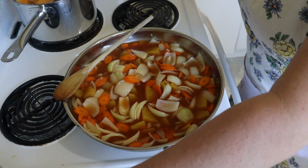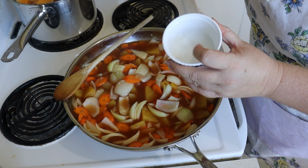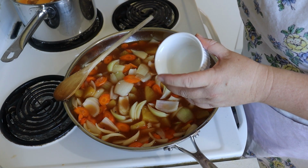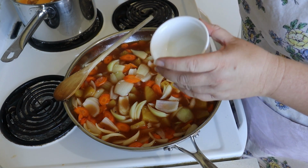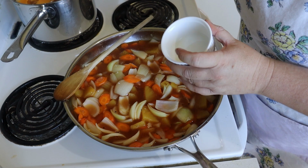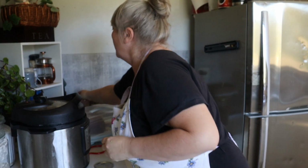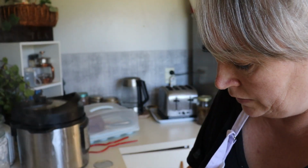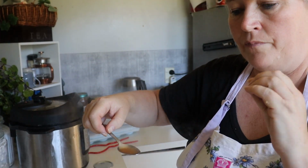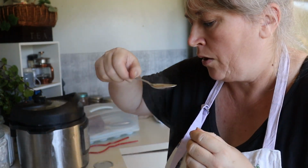And then in the meantime, I am going to grab a couple of tablespoons of corn flour. Could use arrowroot powder as well. You could even use flour if you wanted to. So I'm just going to make up a slurry. Okay, I'm just going to grab a tablespoon and let's grab a little bit of the liquid and just tweak it and see the ratio between the sweet and the sour.